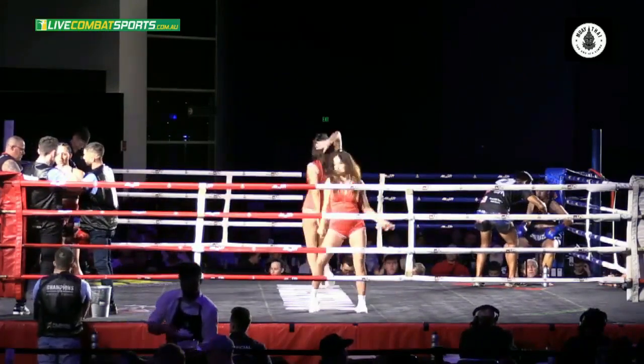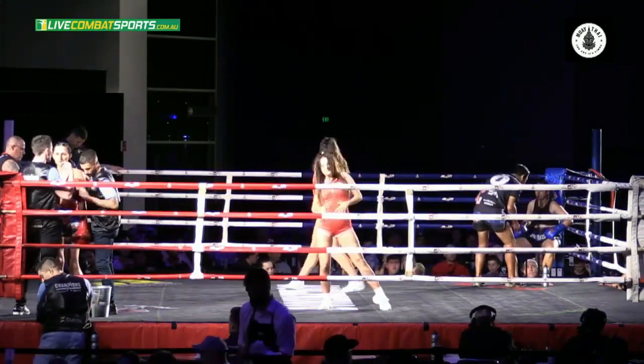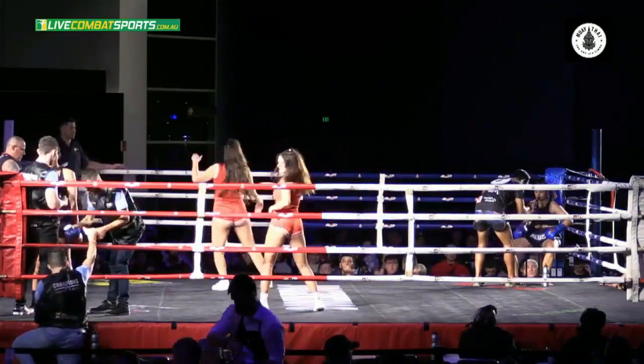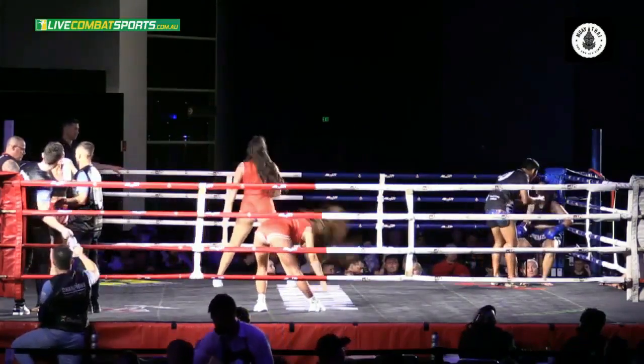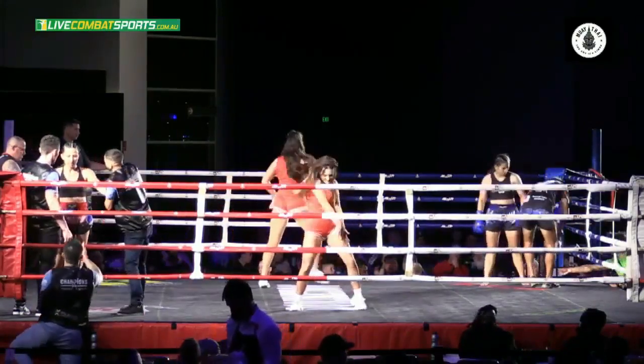Dina Sokol, long way to return, 8 years off, a couple of kids to boot. She's looking in fine form here in round number 1. The cobwebs are well and truly blown out. She'll be feeling pretty good about herself over in the red corner.